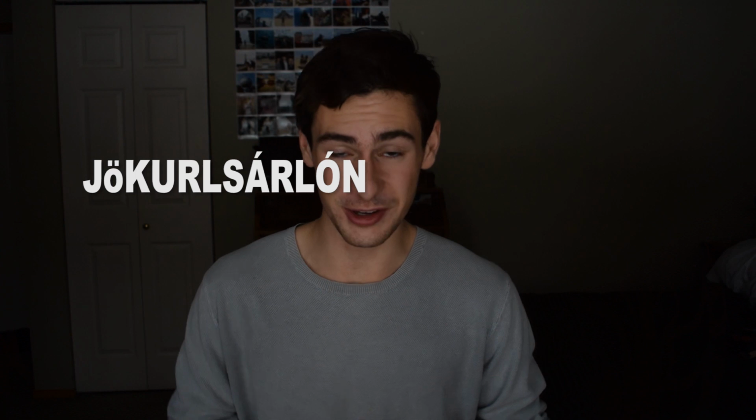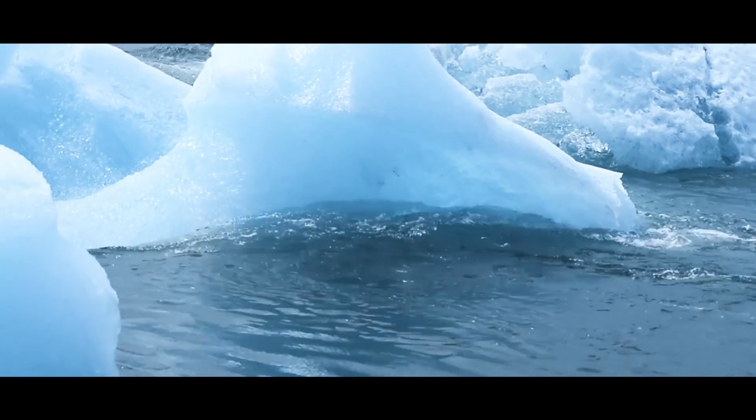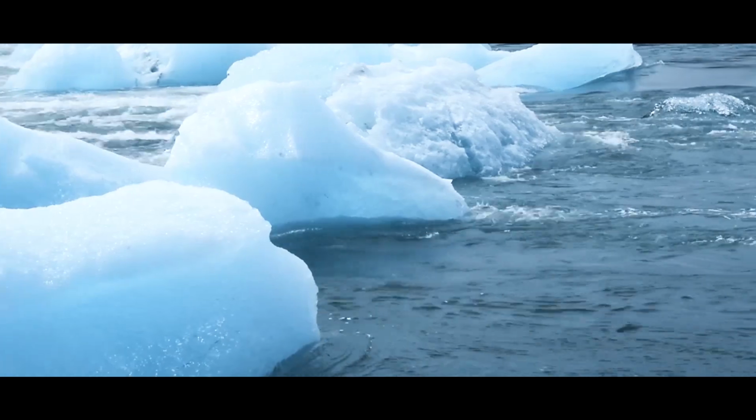Day 4. Jökulsárlón. This is a glacial lagoon that collects icebergs from one of Iceland's largest glaciers. And if you're interested to go on a boat tour where you can get really up close and personal to the icebergs, you can buy a ticket upon arrival. This was definitely a highlight, and it was the furthest we went away from Reykjavik.